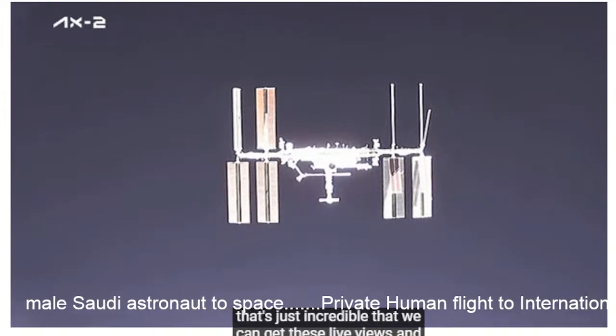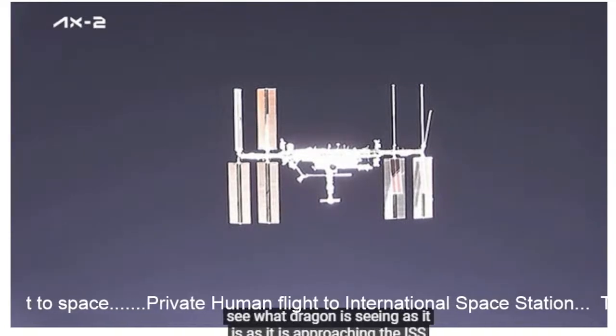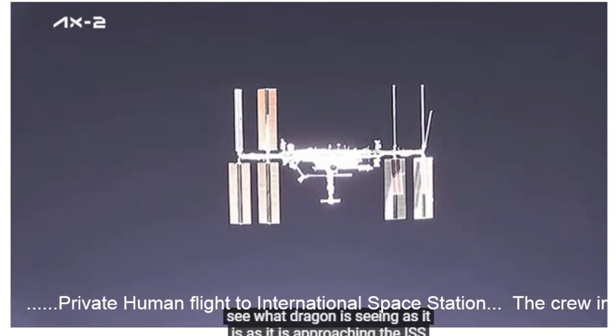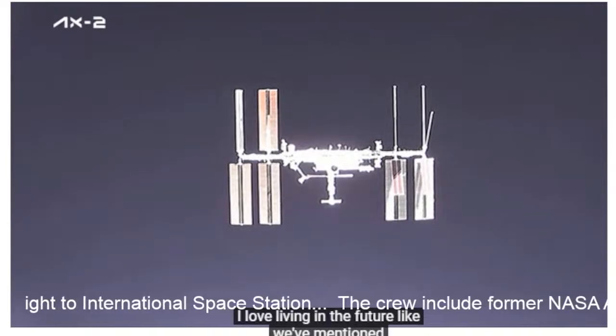What a great shot. Yeah, it's just incredible that we can get these live views and see what Dragon is seeing as it is approaching the ISS. I love living in the future.